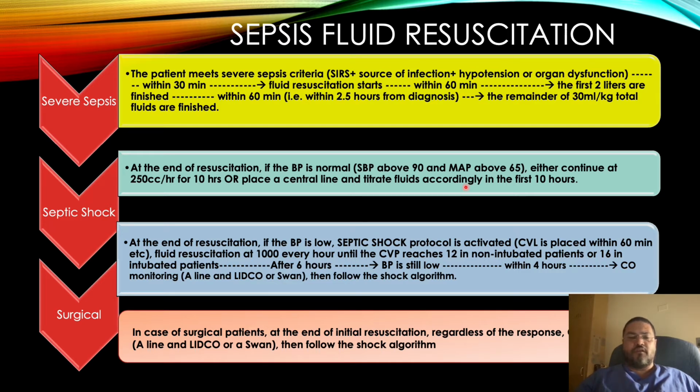We're not going to give 100 cc's an hour, 150 cc's. It's an urgency of now. If you don't resuscitate, the organs will fail. If you don't resuscitate, the kidney will have acute kidney injury. If you don't resuscitate, the lung will have acute lung injury, with or without the fluid. So the patient has to get 1,000 cc's an hour until the CVP is 12. So it is guided by the CVP. It's not just 1,000 cc's an hour, just like that.